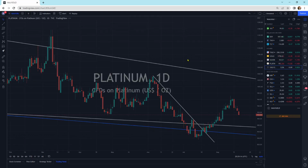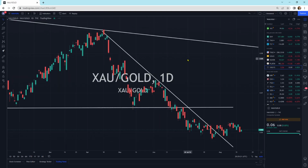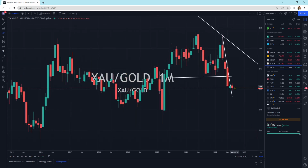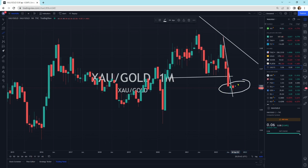XAU to gold ratio: some of the mining companies were outperforming gold and silver today. That's why it was up 0.82%. Broken down trend line. I think it still looks good down here in this general vicinity for gold and silver miners. On the big picture view, though, we have not broken this long-term downtrend line. That is what we need to break, but it does look like we're firming up here and going to try to make a move to the upside at some point in the short term.